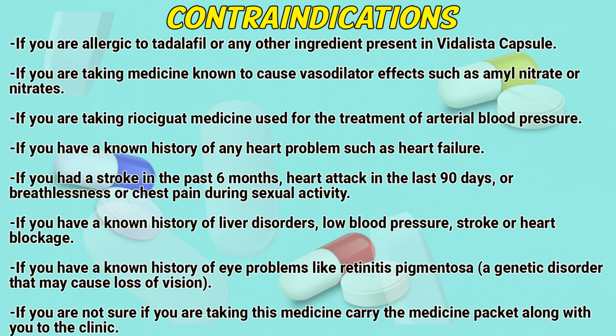If you have a known history of liver disorders, low blood pressure, stroke, or heart blockage. If you have a known history of eye problems like retinitis pigmentosa, a genetic disorder that may cause loss of vision. If you are not sure if you are taking this medicine, carry the medicine packet along with you to the clinic.